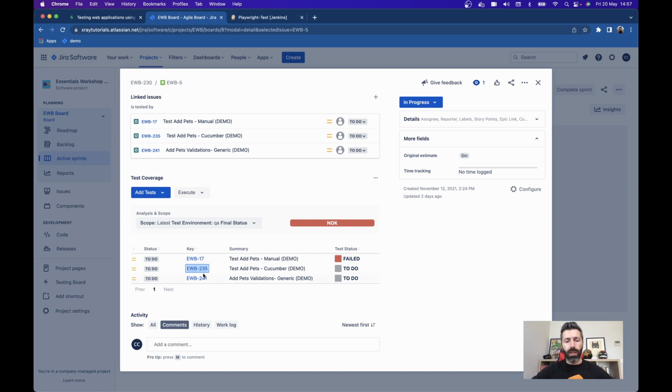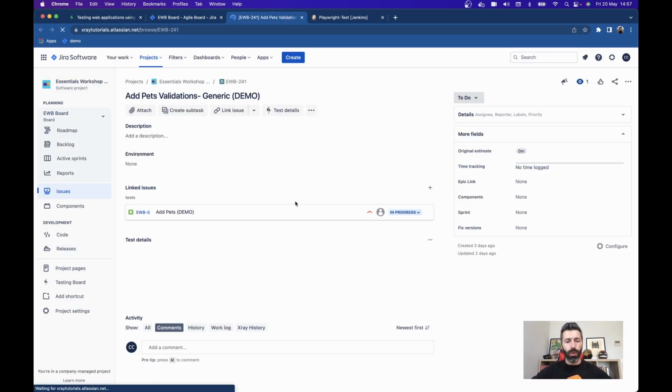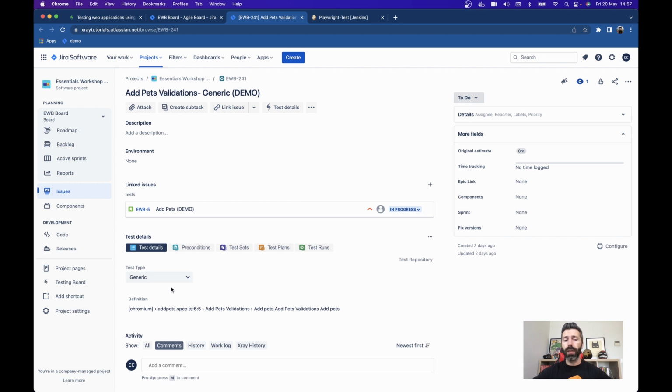And the last one is actually the generic one. So let's open it up. The generic one is the test that will allow you to ingest the automation results within Xray. Because as you will see, the test type is now generic, and the only thing that you have available is a definition. This definition is a way for Xray to create a unique identifier that will be used to identify the test where we're going to upload the results. So every time we're going to upload the results, it will search by this unique identifier to associate it with the test.